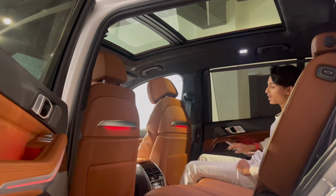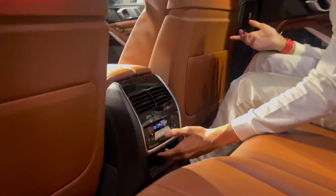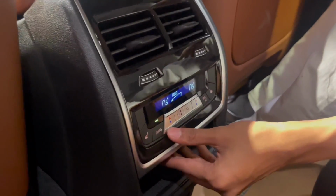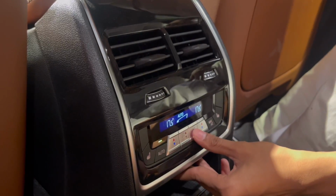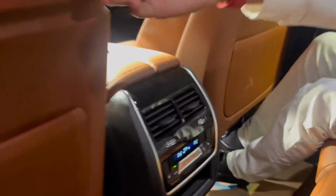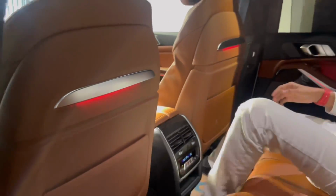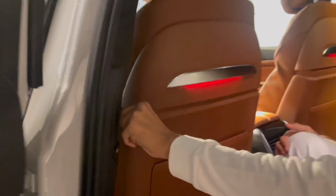Pretty dope, yeah. So you have a 4-zone climate control until here, and then you have total 5-zone. Heated seats for the third row as well, and this is for the temperature, for the center, and wind speed, and where you want the air. And you have some storage here for your phone and AC vents. And you have ambient lighting behind the front row as well. And if you come here, you have an AC vent for cooling the car much faster, and that's it.